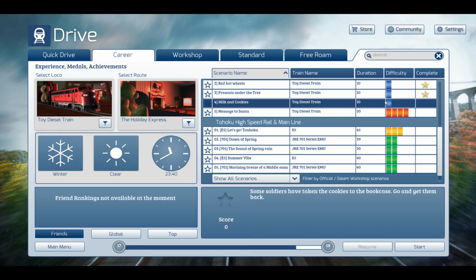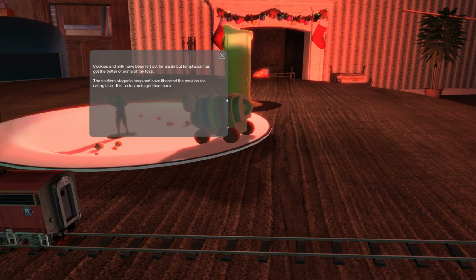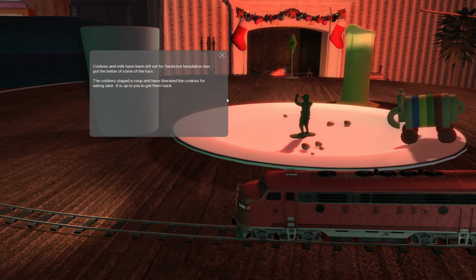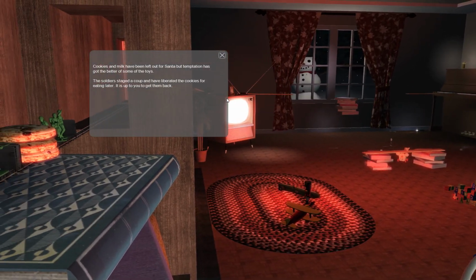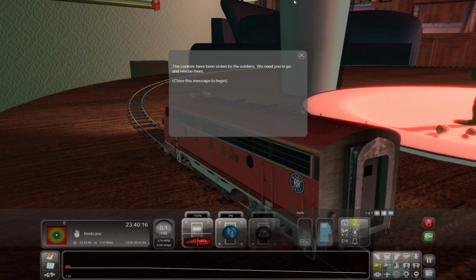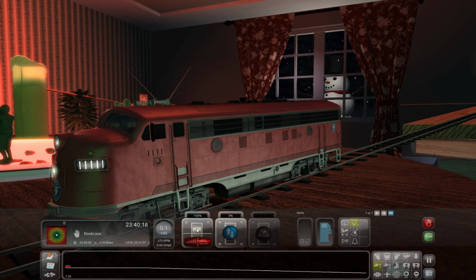Milk and cookies. Some soldiers have taken the cookies to the bookcase. Go and get them back. Okay. The cookies and milk have been left out for Santa, but temptation has got the better of some of the toys. The soldiers staged a coup and have liberated the cookies for eating later. It's up to you to get them back. The cookies have been stolen by the soldiers. You need to go and rescue them.